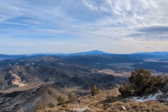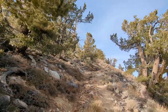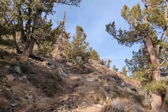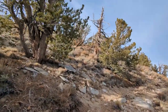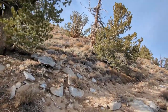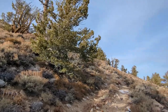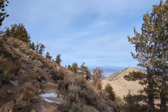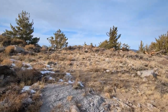This is the leeward side, out of the wind, almost towards the top. Here's the end of the line. We'll just have to walk the rest.